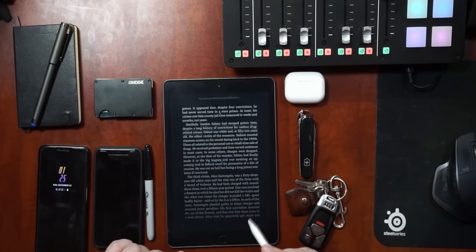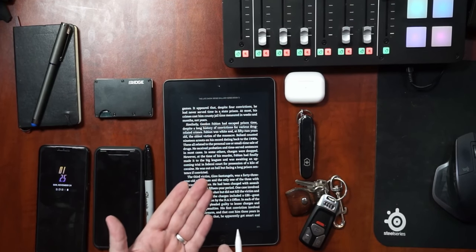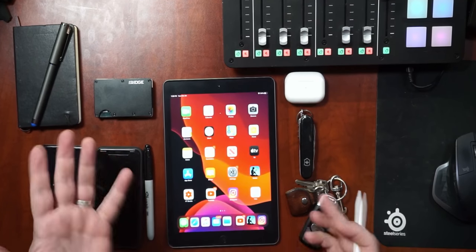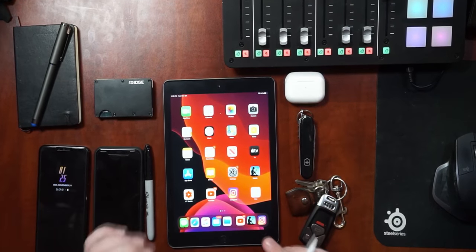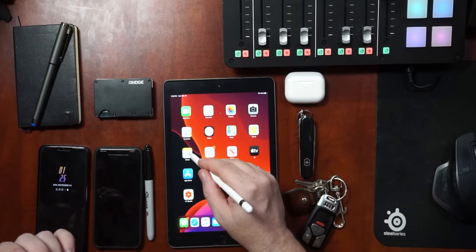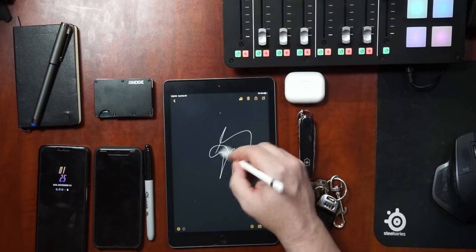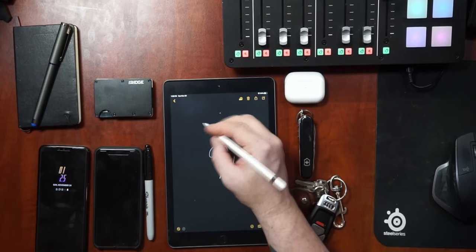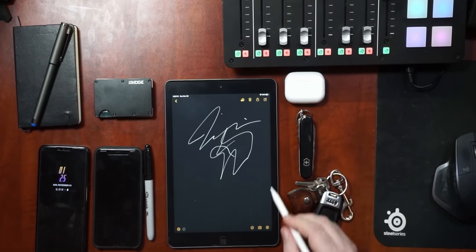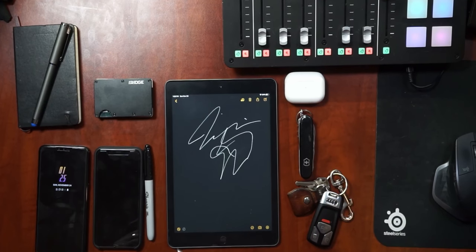Come on. There, I read on this. See, I read on this. This is what I do. 90% of everything that I do on the iPad is read. Well, maybe not 90%, but a lot of what I do on the iPad is read. But of course, I have other things too, like I handwrite notes sometimes. I handwrite notes. So it's my signature if you ever want to try and forge it. I don't recommend it though.